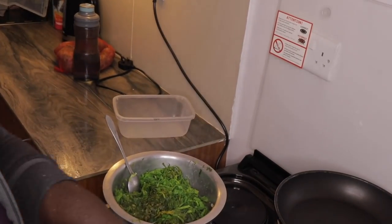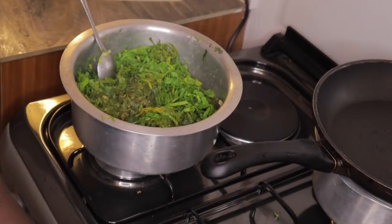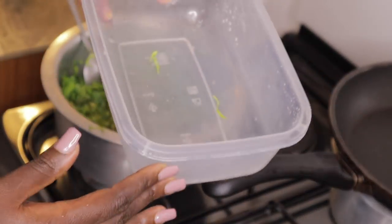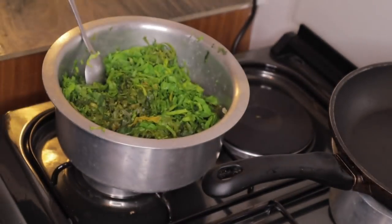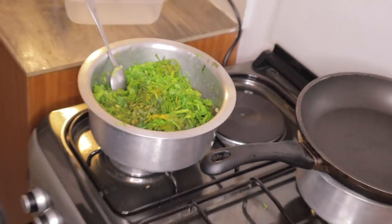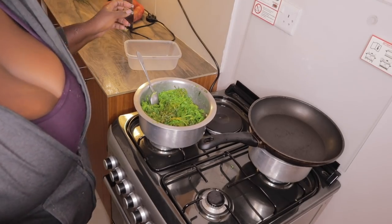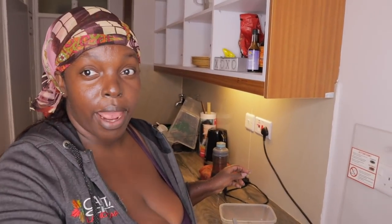So my skuma is already done. I'll let it cool down completely, and then I'll put it in this container and put it in the fridge. Yeah, guys, let me know if you meal prep, and what kind of foods are good for meal prep.